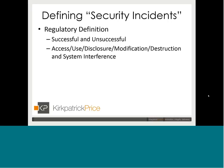You have both attempted and successful, or successful and unsuccessful activities that can meet the definition of a security incident. One of the things I think will help us drive our policies and our systems to a place of compliance is understanding that we can't just include actual breaches, successful disclosures, successful destruction, or successful interference as an incident. The definition of security incident actually includes unsuccessful attempts. That's important in terms of creating policies and creating systems.